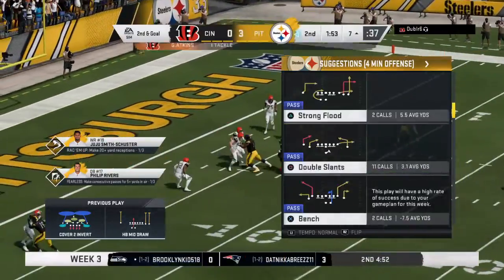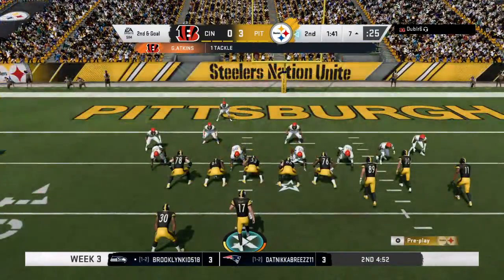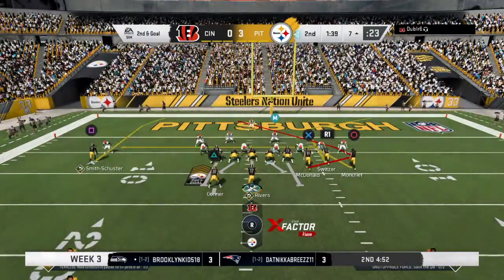It's a gain of a couple, and it'll be second and goal. The line of scrimmage, the 7 now on second and goal.